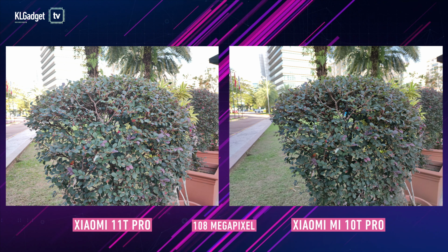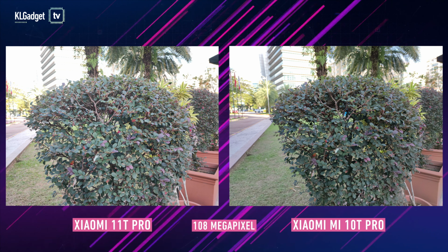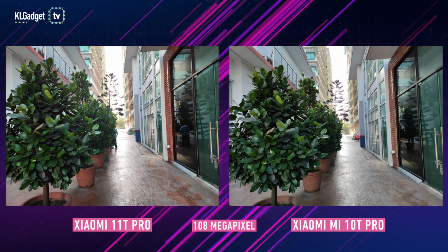When it comes to high-res photography, they both offer pretty sharp images as expected, but the 11T Pro overexposes the background in this shot of the shrub. In this picture of the alleyway, the differences aren't so clear, but the 11T Pro delivers more details when you look at the ground.